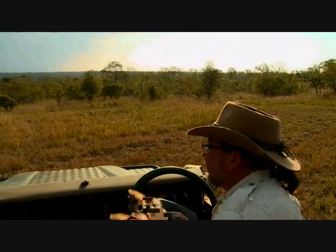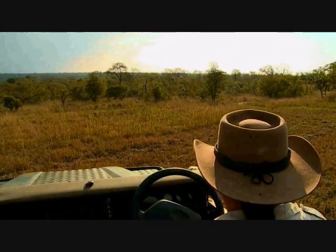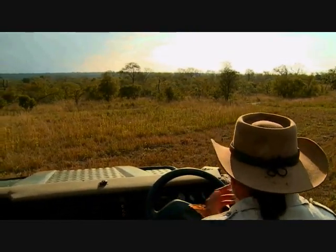Well, I'll carry on. We're going to move along, keep on driving. We're up on Drakensberg Drive. We're going to go up onto Cheetah Cutline.